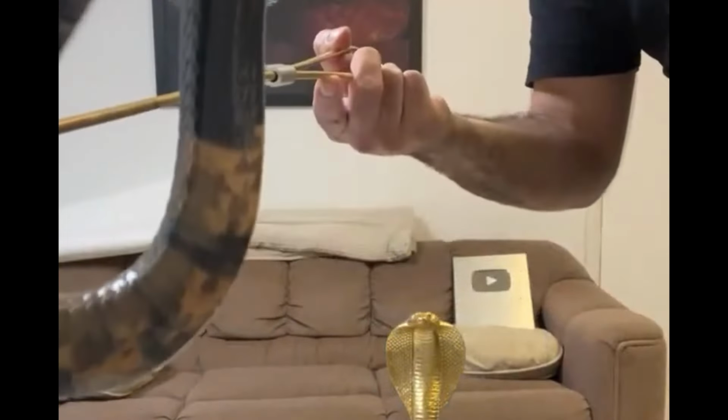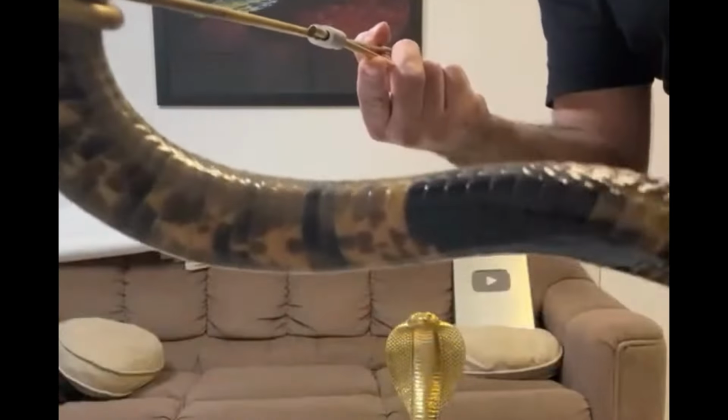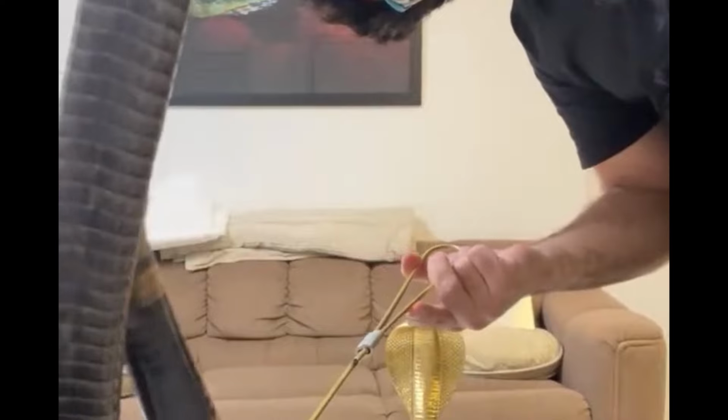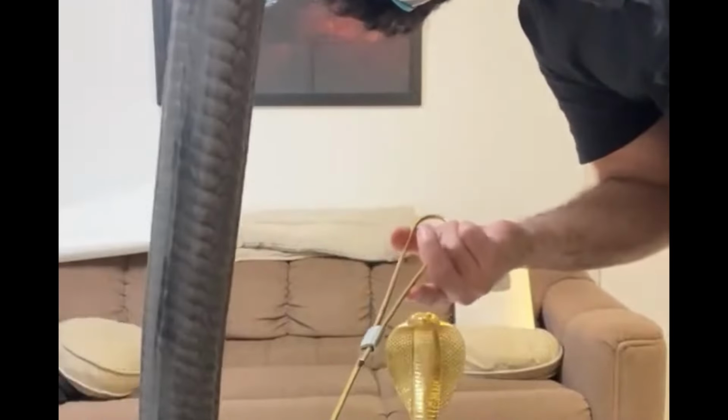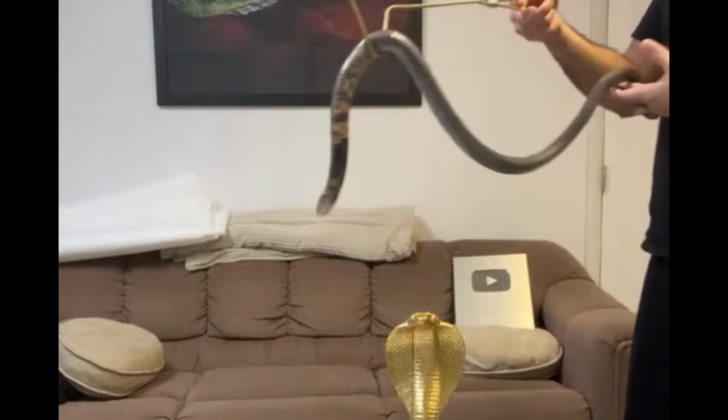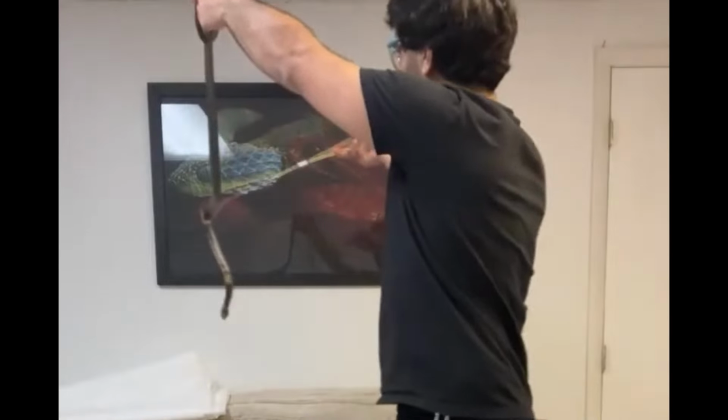Let's see if you could see the... You see that? Now, the ones that had the really red underneath should have had the common name redneck spitting cobra, huh? Am I right? But wow, what an awesome snake.